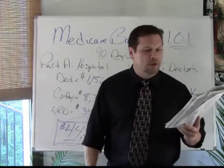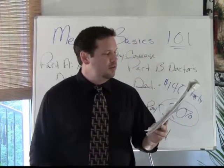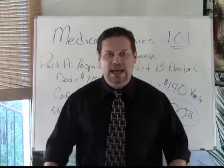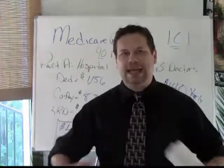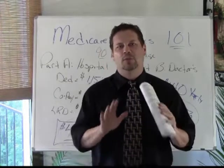Okay, so in the book we're going to learn about Medicare supplements just really quick. On page 67 they have a wonderful chart. All Medicare supplements are now standardized. They're exactly the same. If you get one from XY company and one from AB company, folks, they're exactly the same. The only difference is the price, the premium.